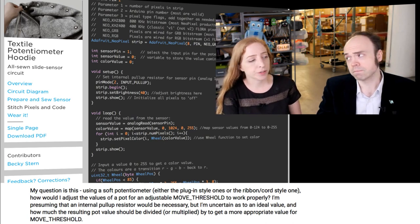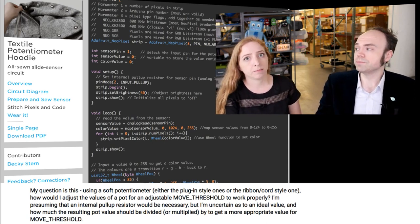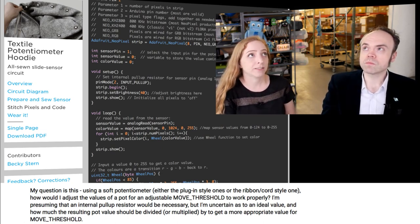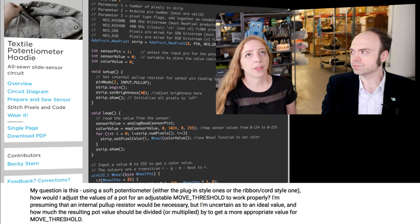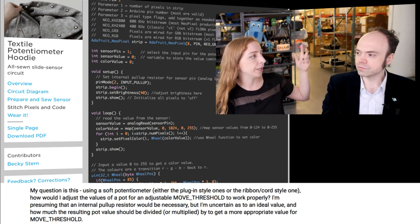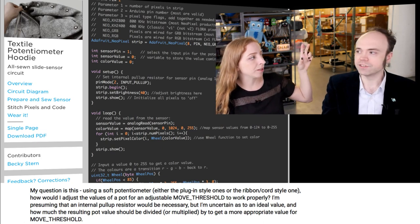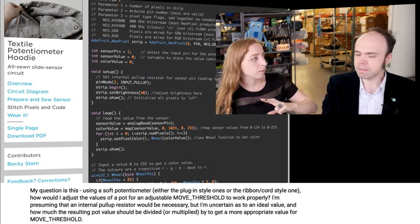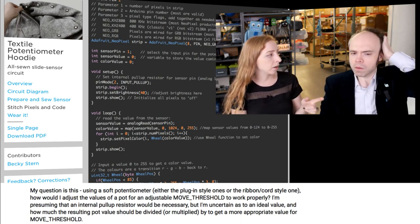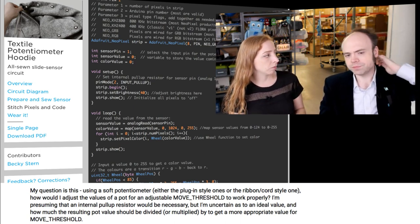So to fill you guys in, the move threshold in the Sparkle Skirt code is set to something like 45. If the accelerometer readings exceed that, if any one of those readings changes by that much, it then activates the random sparkling. So what this asker is asking about is how to create something on the garment that allows you to adjust that threshold on the fly.